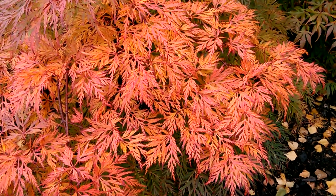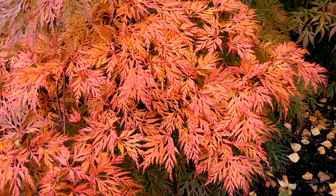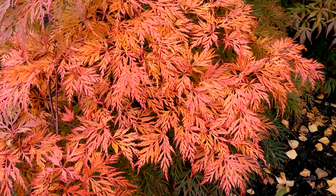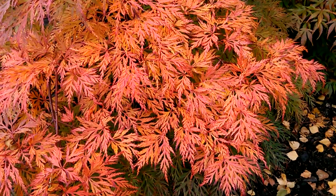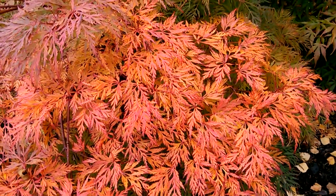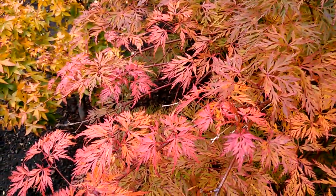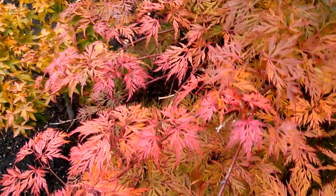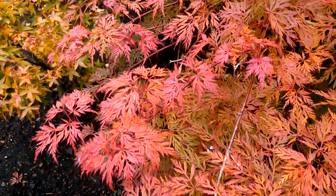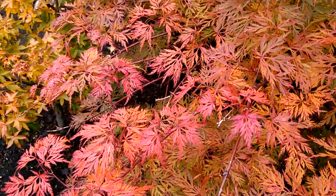This is the beautiful fall colours of Acer Emerald Lace on the 5th of November 2018. If you remember the last video update from last week, the tree was basically all green apart from a few leaves on the top left hand side of the tree which were red. And those reds have been there for a couple of weeks. But the tree's been very slow in turning colours.